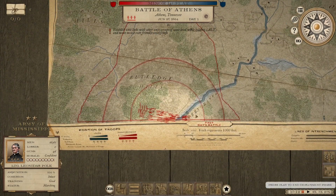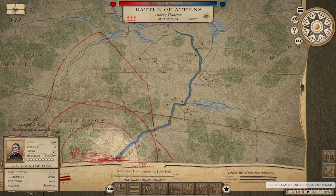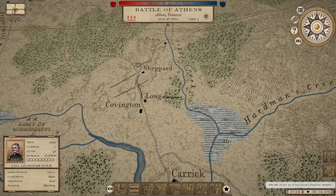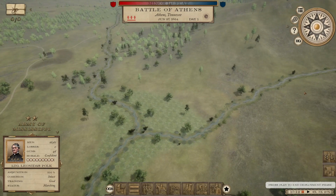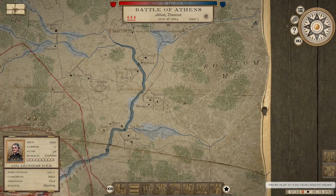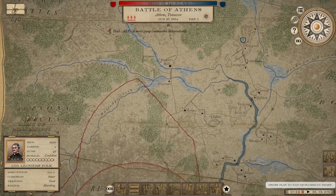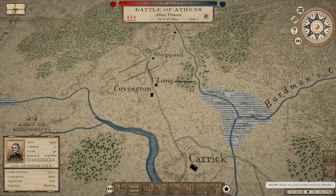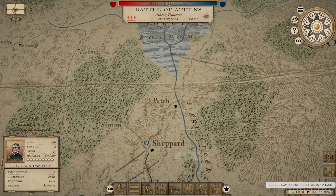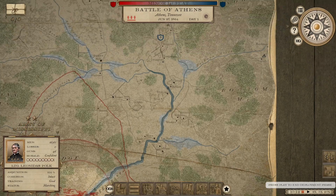I can deploy all the way up here. Really don't want to go through all these swamps. Got some pretty good high ground. But the avenue of approach to the objective has swamps on either side of it. So if they are facing like this, we're going to be limited on who we can bring. I'm going to try and keep everybody together and move them in as best I can.